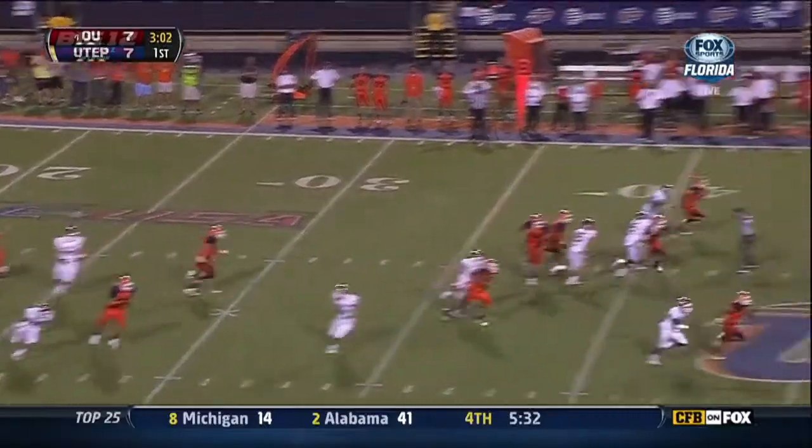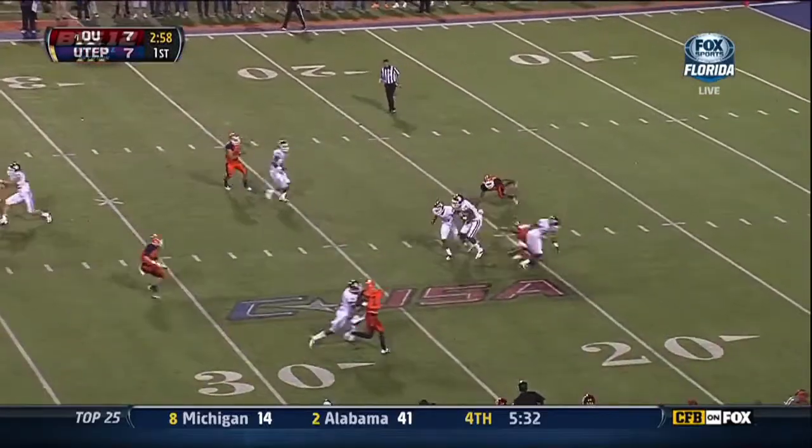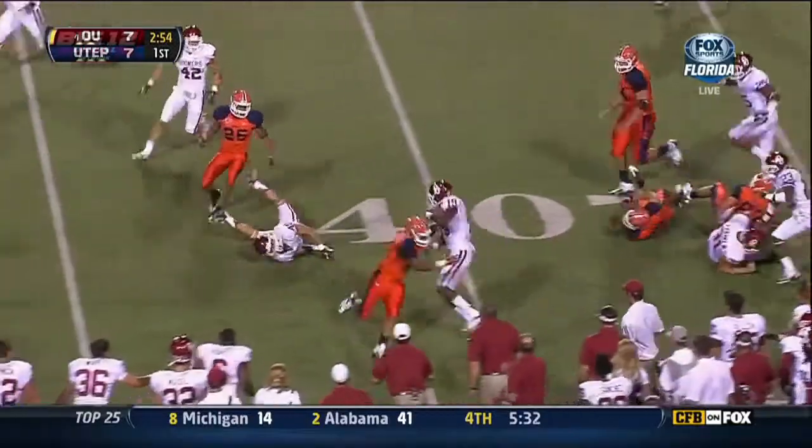The punt receiver has a protection of everything in front of him to a distance of 1 yard. It used to be 2 yards. It's now 1 yard in front of him. So until he catches the ball, or at least has an opportunity to catch the ball, the kicking team cannot be within a yard of him.